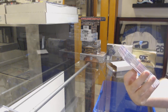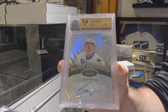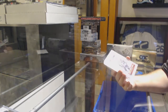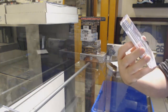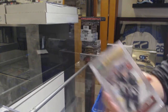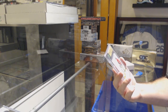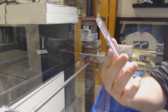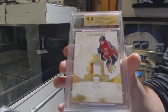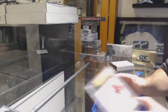We've got for the Sharks, MNT 9, graded 9, number to 399 rookie auto of Chris Tierney. We've got a 9-5 Young Guns canvas for the Dallas Stars, Brendan Dillon. And we've got a graded 9 SPX rookie materials patch number to 75 for the Calgary Flames, Sean Monahan.